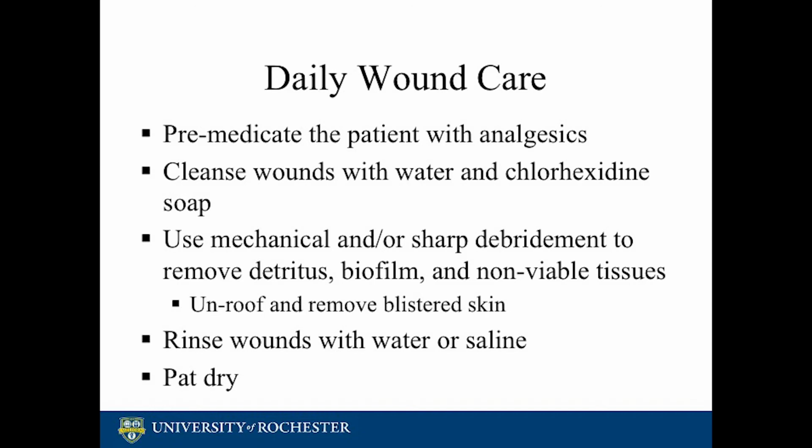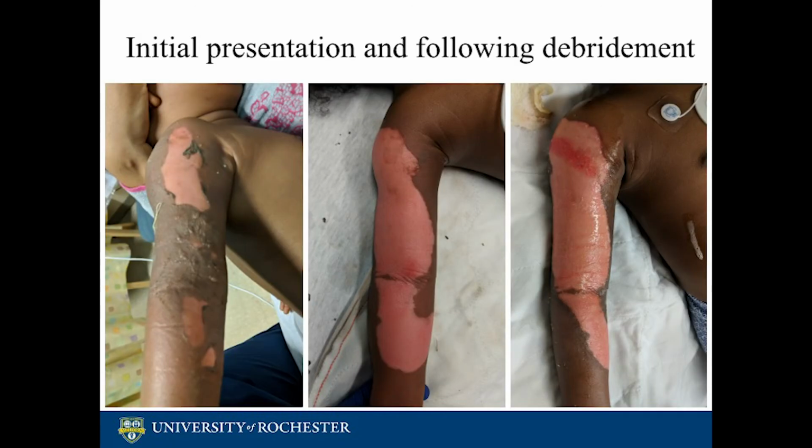So we'll start by cleansing the wounds with water and chlorhexidine soap, and this is, we think, the most important part of our wound care protocol, which is using mechanical and sharp debridement to remove non-viable tissues and skin, and therefore we unroof and remove blistered skin. And then afterwards, we rinse the wounds with water or saline and pat them dry. Here are a couple of examples of how we do wound care in these patients.